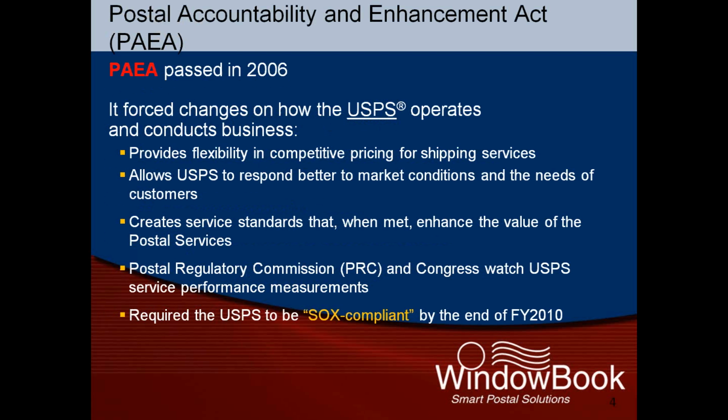To understand the history of electronic documentation, it's helpful to review the Postal Accountability and Enhancement Act, or PAEA, which was passed by Congress in 2006. This act did a number of things to force changes regarding how the Postal Service operates and conducts business. For example, PAEA provides more flexibility for the Postal Service to offer competitive pricing for its shipping services. It also allows the Postal Service to respond better to market conditions and the needs of customers. It creates service standards that enhance the value of postal services by offering more consistent delivery.